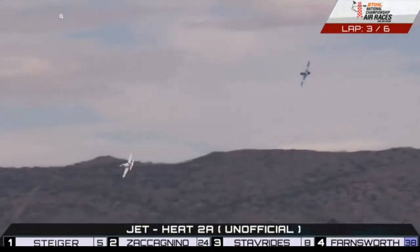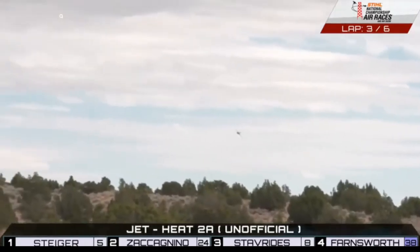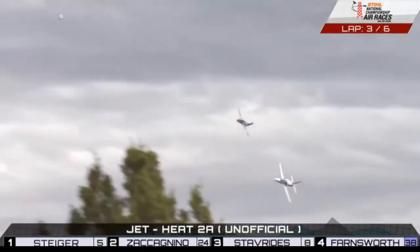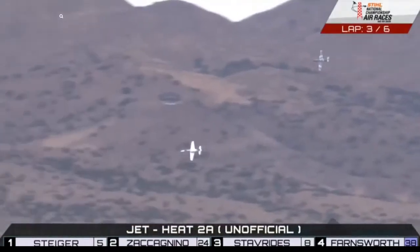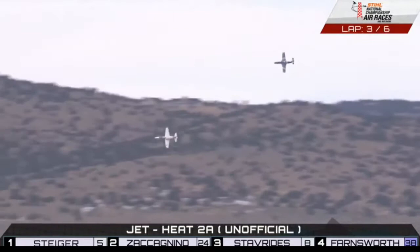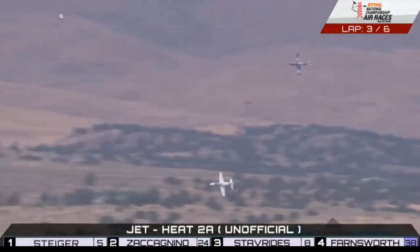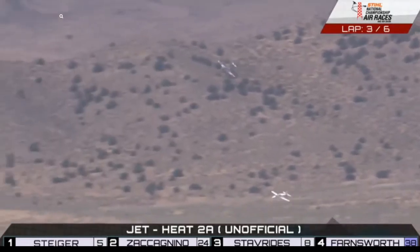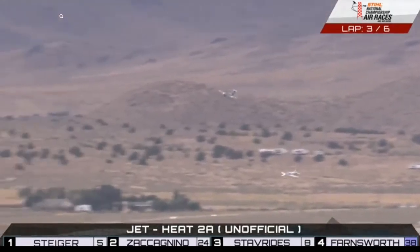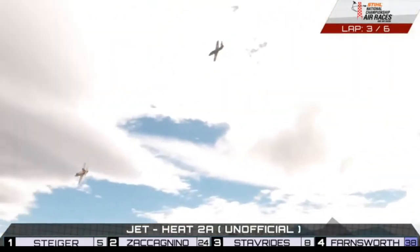Lap 3 as they approach the halfway point of this race. Boy, it goes by fast, especially these guys. It's still 1, 2, 3, as we've been calling it all along, but it looks like Pete is starting to make his move on the backside of the course. The L-29 high and outside. There's not much you can do when he's got the speed on you. So you can see that Mike Steiger is going down low, trying to get as much as he can on the pylons, just stay as close in as he can, and see what Zaccanino can do.